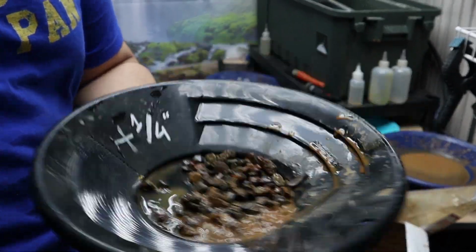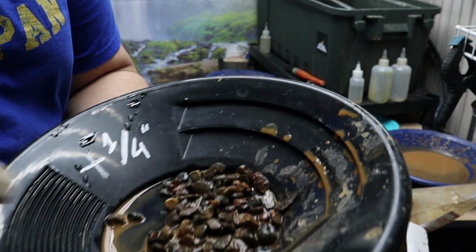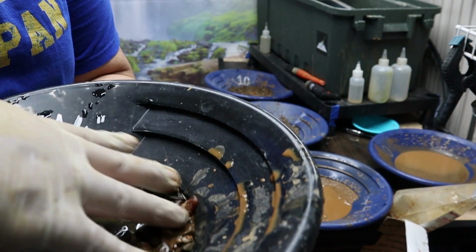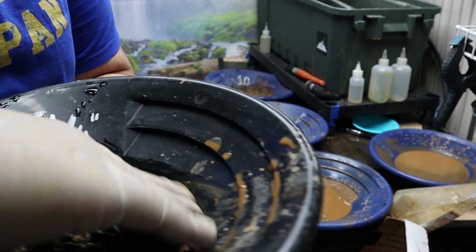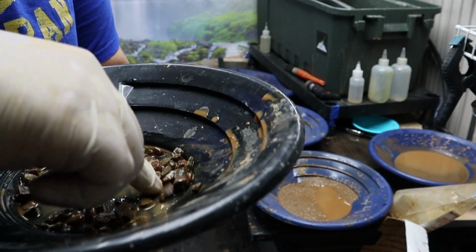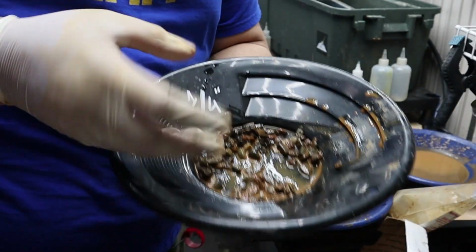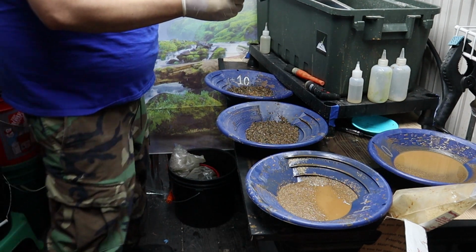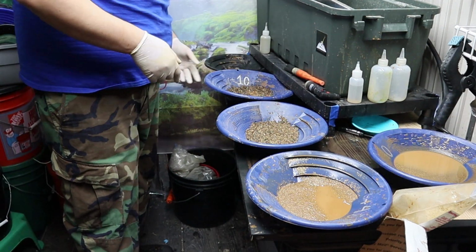So first off is our plus 1/4 inch. Not a whole lot. No big chunkies of gold or anything in there. Do see a lot of mica flakes still floating around that probably got stuck. I may wind up crushing some of this stuff to see if there's anything additional, smaller pieces in there, but we'll just run it through. I think these will go through just fine. So we'll still run it through the sluice.